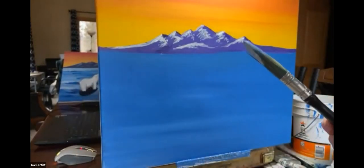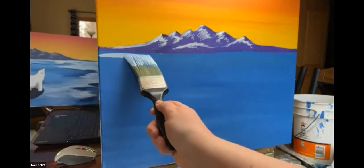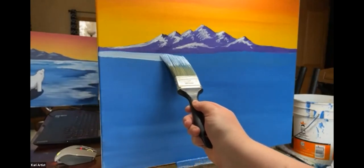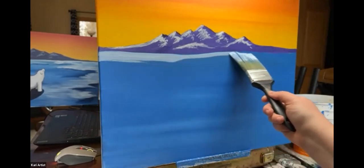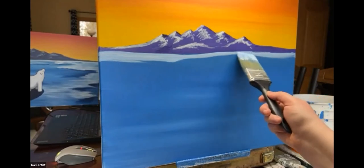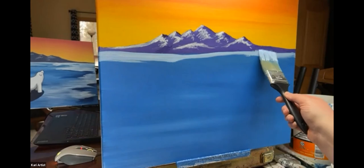And we're just going to be hitting mostly our lightest whites. We want those farthest away because we're not seeing down into those little snow cavities and all those fun little areas as much. So we've got lots of our wider areas up towards the top of the painting.